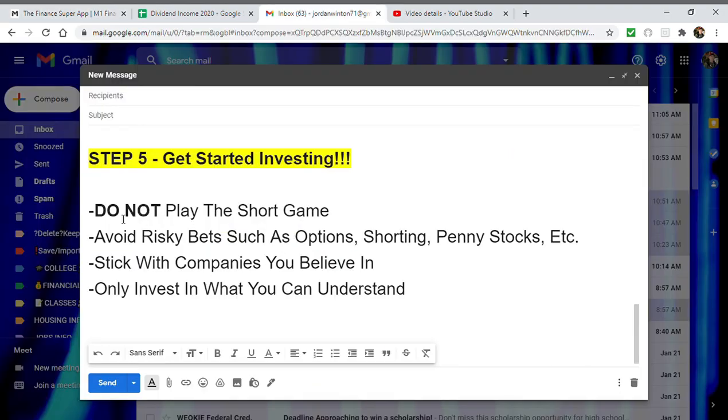And do not play the short game if you're brand new. This will cause you to lose money. Trust me on this. And this goes hand in hand with step number 1. Avoid risky bets such as options, shorting, penny stocks, lots of other things like this. This is what causes beginners to lose money. So don't even research these things. Ignore them completely. This will avoid you losing money in the stock market.